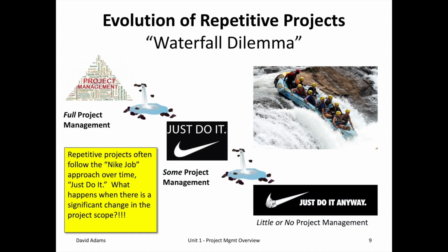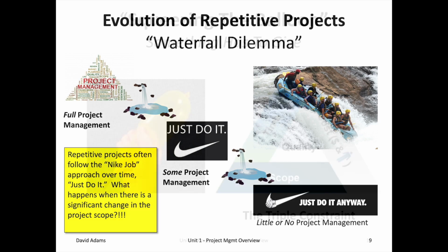I would like to relate to you something I call the waterfall dilemma, the evolution of repetitive projects. When you do the job for the first time, you do the full project management, all 47 process steps. But as you start to repeat, you do less and less. You just do some project management. And like Nike, you just do it. And as you get farther down the road, you do little or no project management, and it's just do it anyway. What happens if it's really not a copy-paste project and there are changes? Well, you're going to go down that waterfall, and it's not going to be pretty.